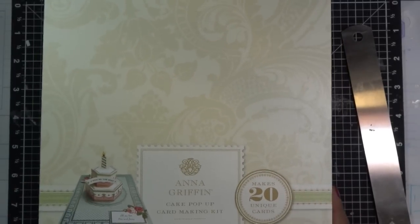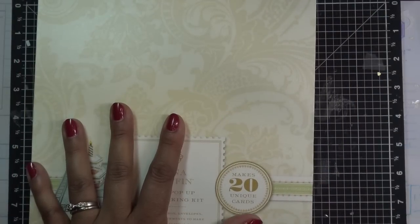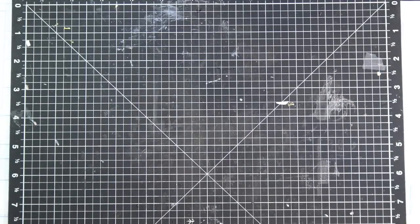But again, everything's already cut down on this one, and there is a paper pack or paper packs to go along with the dies if you want. Otherwise, I think the selections I made work pretty well with the stripe paper and what I had used in there. Okay.